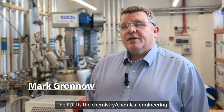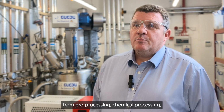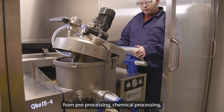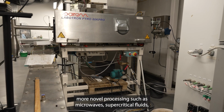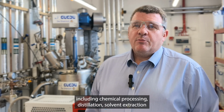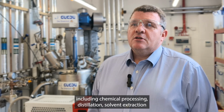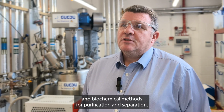The PDU is the chemistry, chemical engineering focused part of the business. We specialise in a whole range of areas, from pre-processing, chemical processing, more novel processing such as microwaves, critical fluids, thermochemical processing, downstream processing including chemical processing, distillation, solvent extraction and biochemical methods for purification and separation.